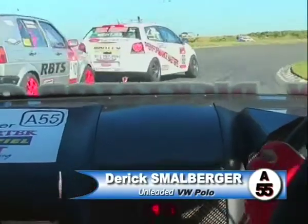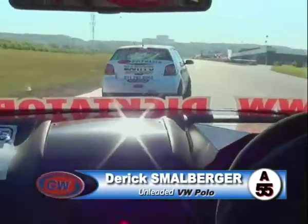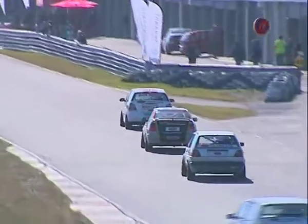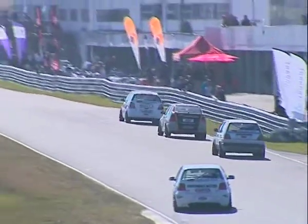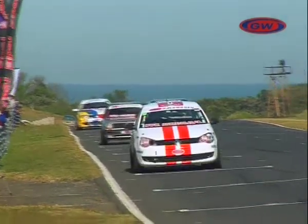And here we go, back to the front, and Derek is not holding back anymore. On the inside, going through Beacon, and he sneaks through into 2nd place. He's now got Voldy in his sights and says, right, Polo player versus Classic. I think the Classic's going to have the balls here. Absolutely. Maybe it's time to go now.